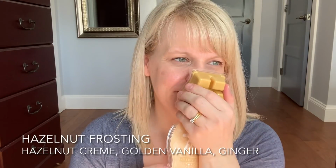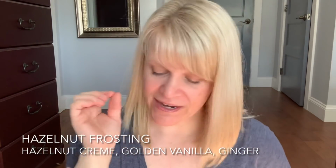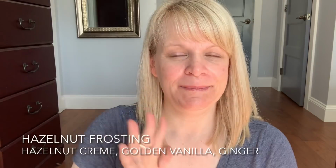Hazelnut frosting. I got to warm some of this because it's starting to build up. This is really nice, and this is a really good performer. So it's got a little bit of ginger, which I can only smell in a mini warmer. So if you see that somewhere and you're like, I want to try it, but I don't know about the ginger, definitely if you warm it in a big area, you probably won't smell it at all.